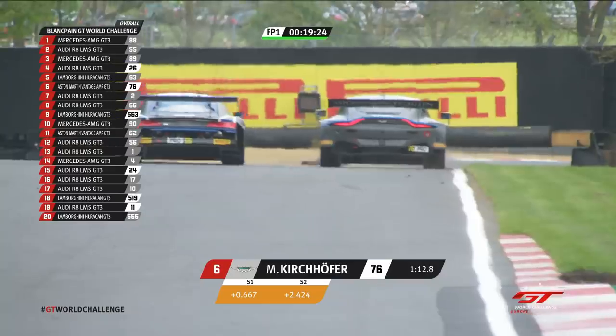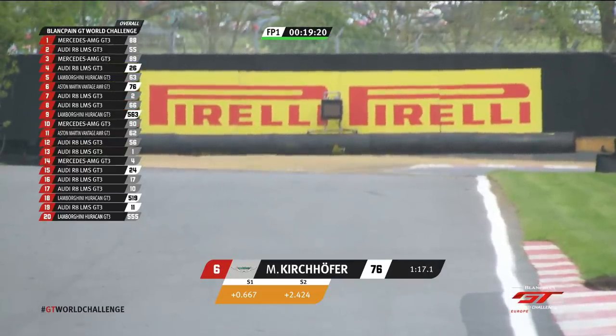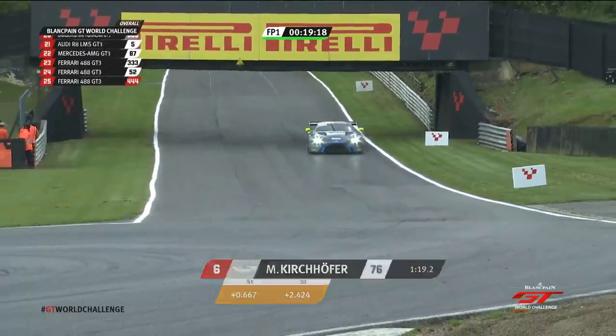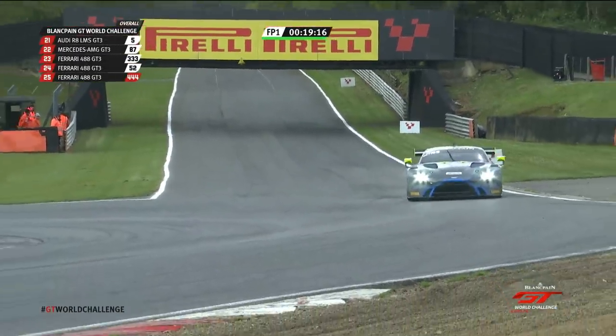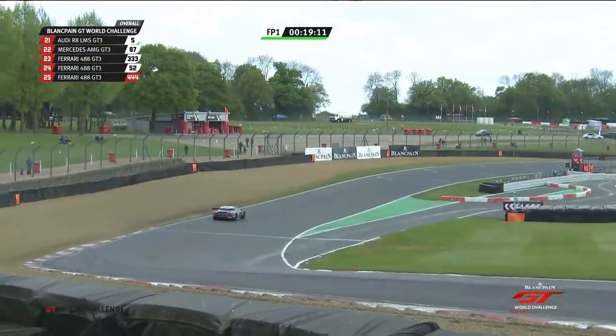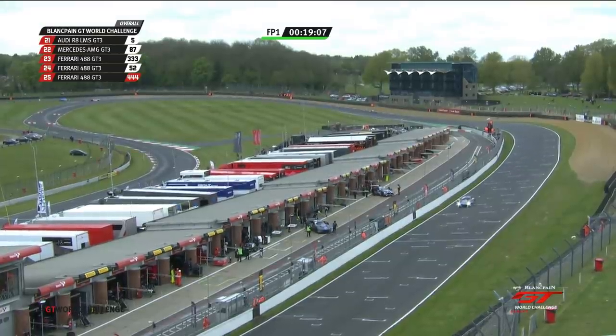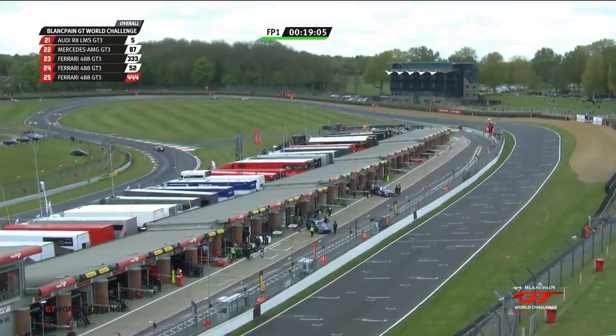Could be. So Marchiello is the fastest, and he's now in the pits. Vincent Abril takes over the car. Yeah. So they only have half an hour in this session. Well, yeah, in the case of Raffaele Marcello, he's had about 12 minutes or so by the time you come in, do the driver change, go back out again.